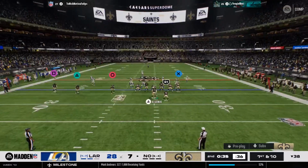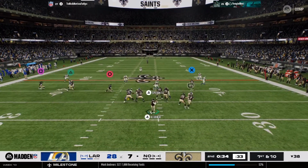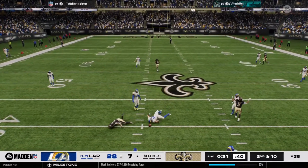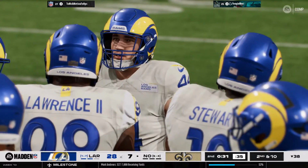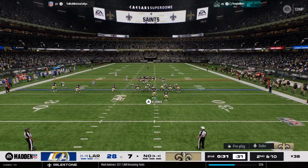Getting set for their next drive, the New Orleans offense. And with good starting field position and 3 timeouts as well in their pocket, no reason not to try and put a late scoring drive together. Oh, he dropped it. And that's pretty indicative of the way this one's gone. Brings up 2nd and 10.